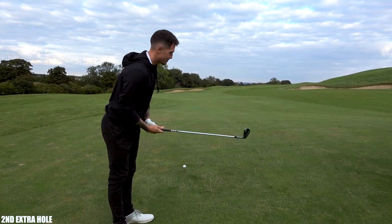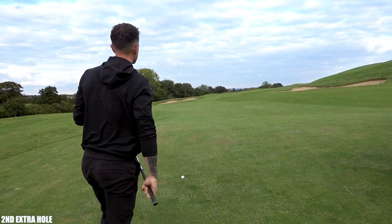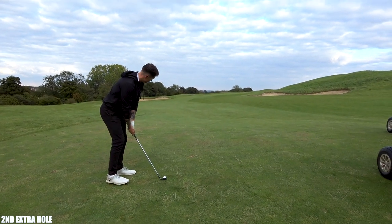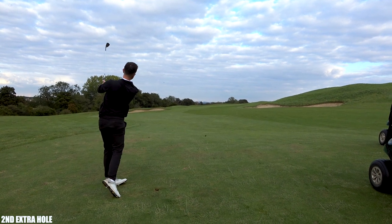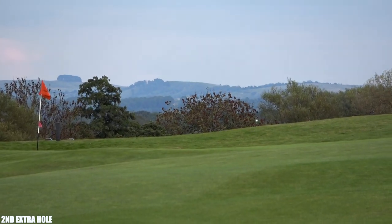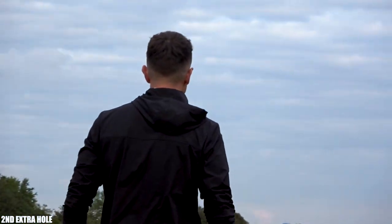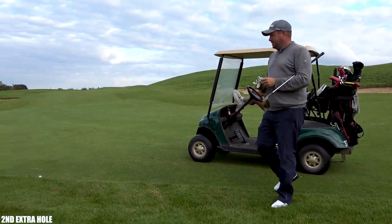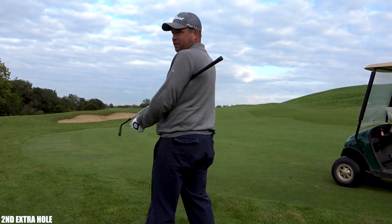Right. Trying to pitch this about 115. And now it's right, just on the front edge. Too short. Could be a nasty putt. How far? 90. Yeah. It's a bit of a flat out lob wedge for me. But there's no prize for being short, is there?